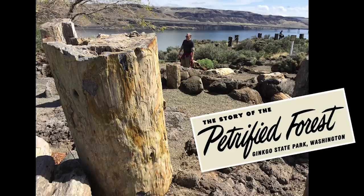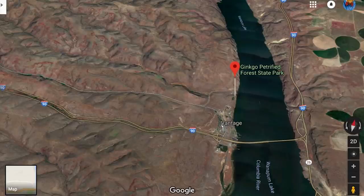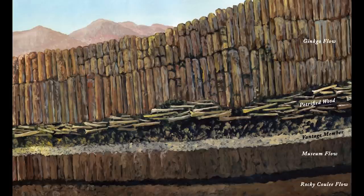So this is the second of our two stories, the famous petrified forest at Ginkgo State Park. Where is it? 30 miles east of here, where I-90 crosses the Columbia River. Hotter than heck in the summertime. Ginkgo Petrified Forest, just a mile off the freeway.